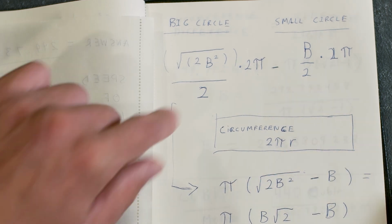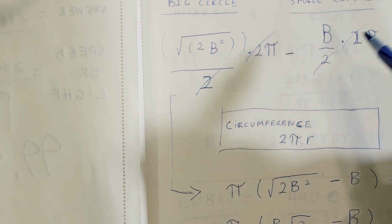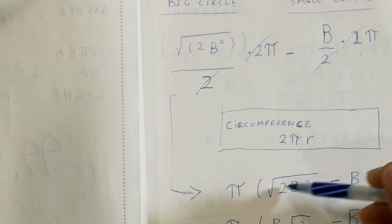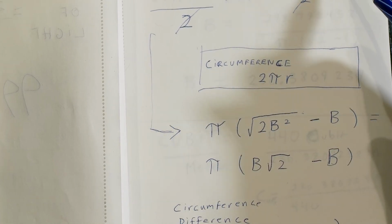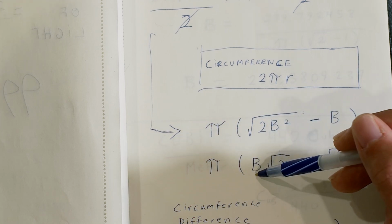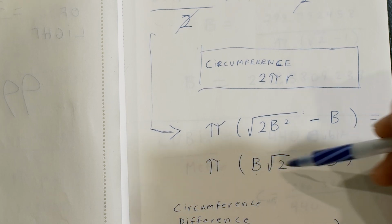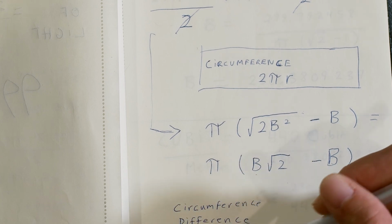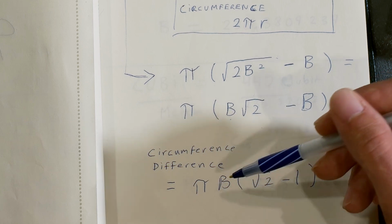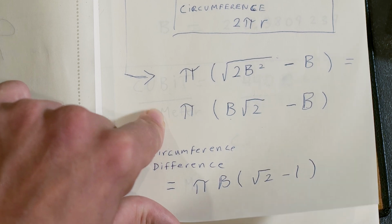If you simplify this formula, the 2's cancel out, and then you can extract the pi from both values. So then you get pi times the square root of 2b squared minus b. Well, the base squared, since it's inside the square root, we can take that out as well. So we get pi times b times the square root of 2 minus b. Well, we can extract b as well. So then the circumference difference is going to equal pi times the base times the square root of 2 minus 1. The formula simplifies pretty nicely in the end.